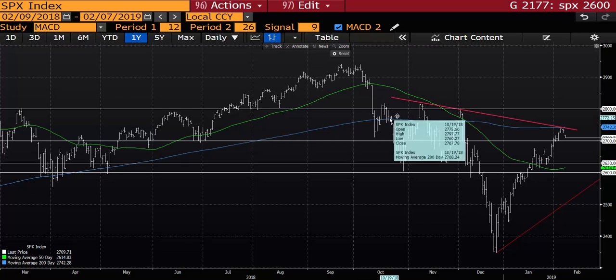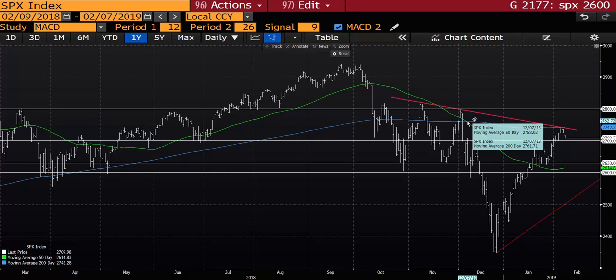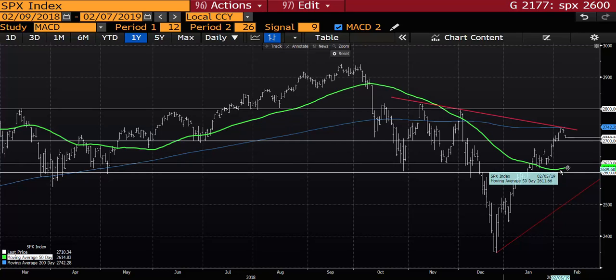Notice that these other 3 times when the market failed at the 200-day moving average, each time the S&P was trading below its 50-day moving average. In fact, here we had the 50-day with a real bearish crossover of the 200-day right in here while it was trying to penetrate that once again. Look at the difference today. Today it has recaptured the 50-day moving average. In fact, the slope of the moving average is now pointing upward. That's also a bullish technical sign.